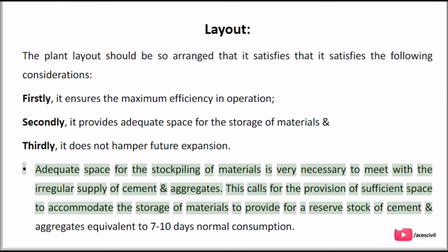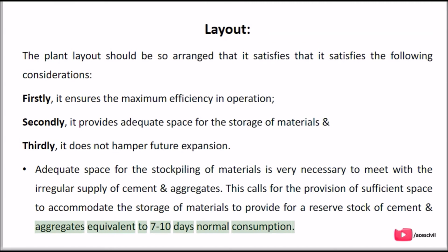Adequate space for the stockpiling of materials is very necessary to meet the irregular supply of cement and aggregates. This calls for the provision of sufficient space to accommodate the storage of materials to provide for a reserve stock of cement and aggregates equivalent to 7 to 10 days normal consumption.